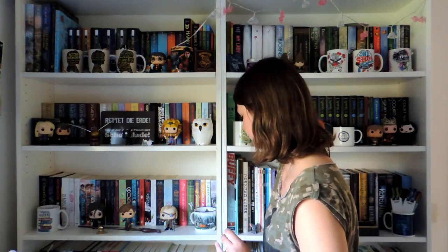The first number we have is for which bookshelf, which is number 1, which I'm going to say is this one. Then we have shelf number 5, which is down here, which you can't even see. And then we have book 12. So I'm going to go find that book.